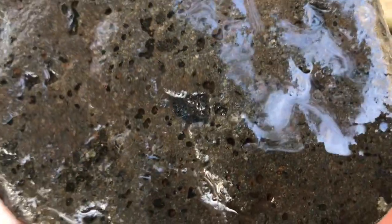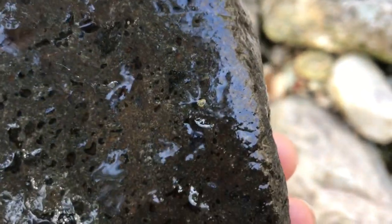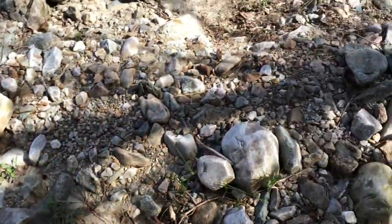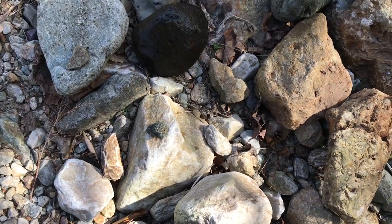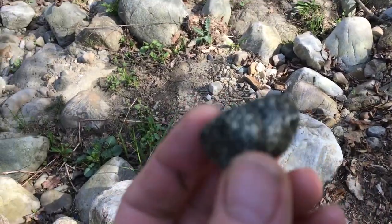There's that big piece. See that? What do we have there in the center of the screen? Interesting. More. Alright, so I just wanted to show you those rocks. And you know, like I said, this takes volcanic activity for this stuff to occur. Another one. And this is the hornblende. This is usually found in the lining of a breccia tube.